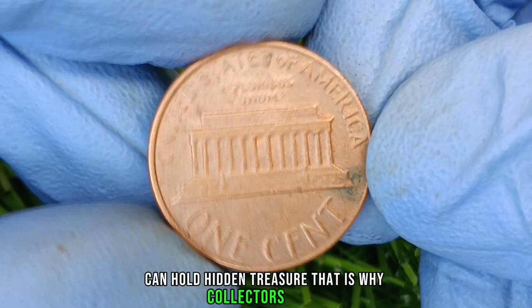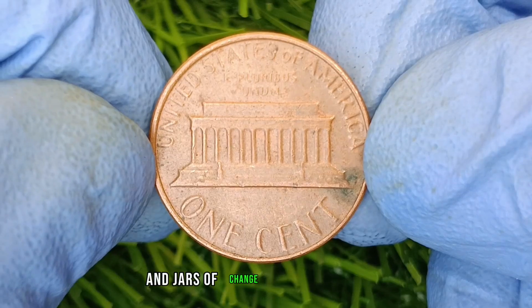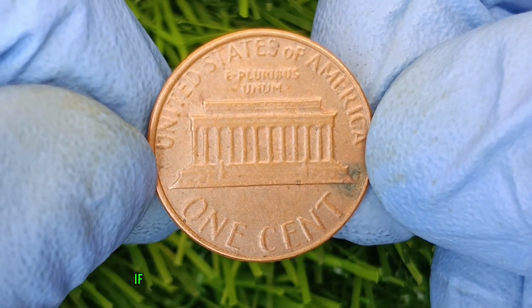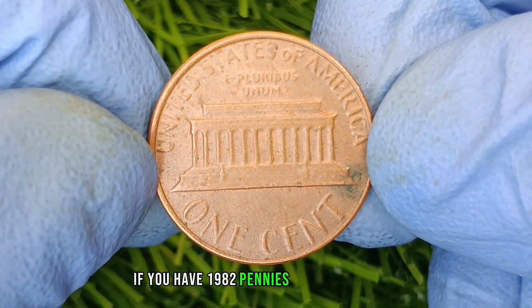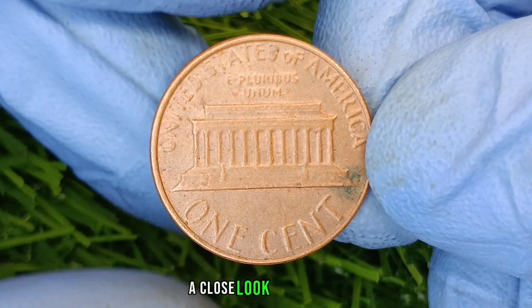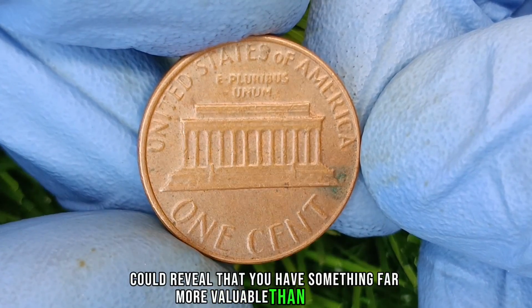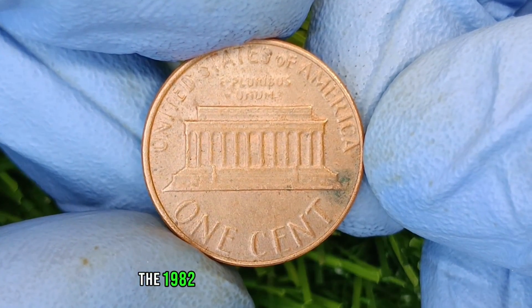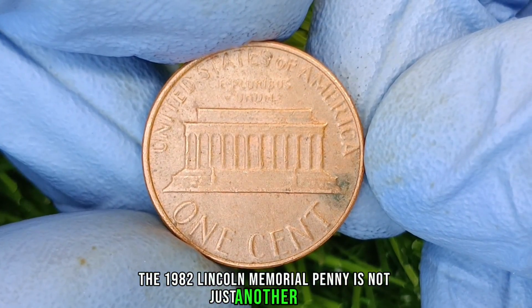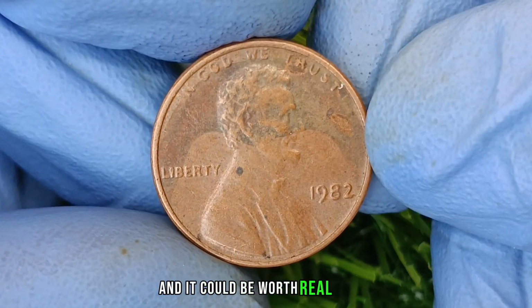That is why collectors today are still searching through rolls of pennies and jars of change looking for these coins. If you have 1982 pennies, take the time to check them carefully. A simple scale and a close look at the date could reveal that you have something far more valuable than just a cent. The 1982 Lincoln Memorial Penny is not just another coin. It is a collectible piece of history, and it could be worth real money.